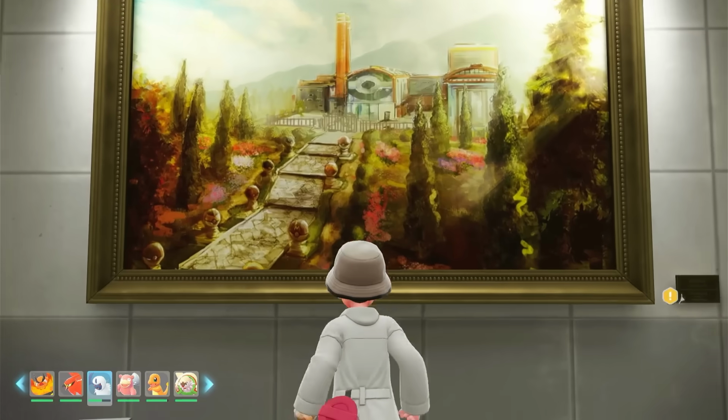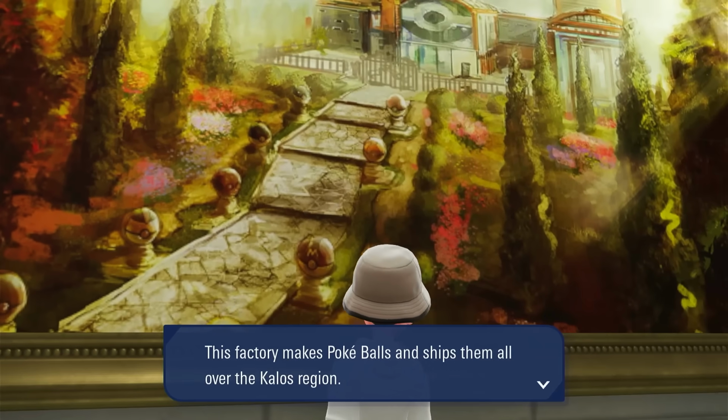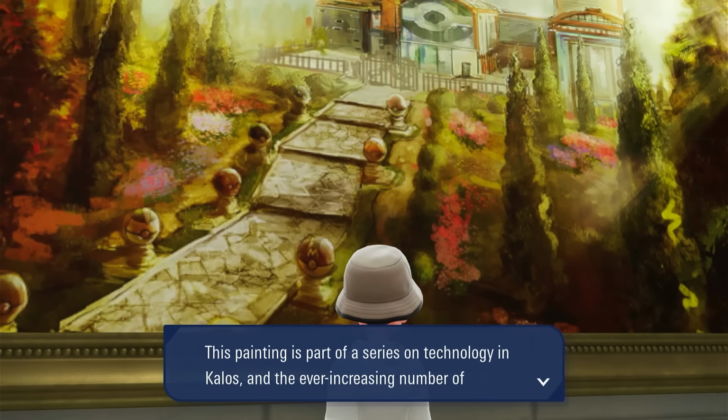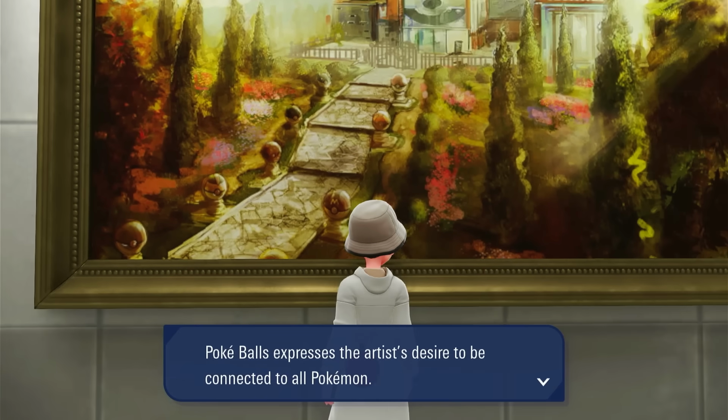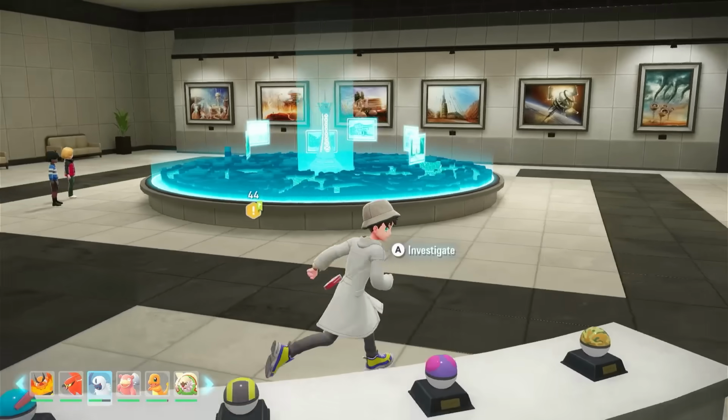And right behind that, we have a drawing that says the factory which makes Pokeballs and ships them all over the Kalos region, the Pokeball factory. This painting is part of a series on technology in Kalos, and the ever-increasing number of Pokeballs expresses the artist's desire to be connected to all Pokemon. So again, just an entire section of Pokeballs, which, again, I think is cool.